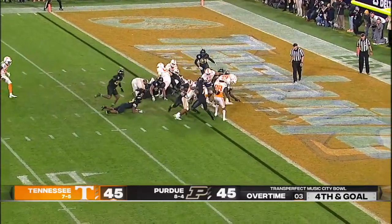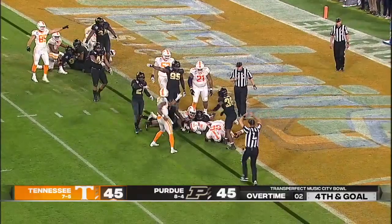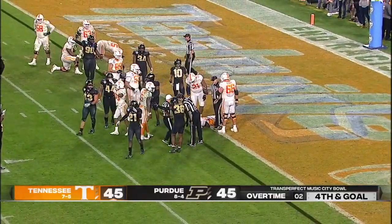Wright, hit, shoves, drives, stop, reaches, and they say he is short of the goal line and a turnover on downs for the 3rd time tonight.